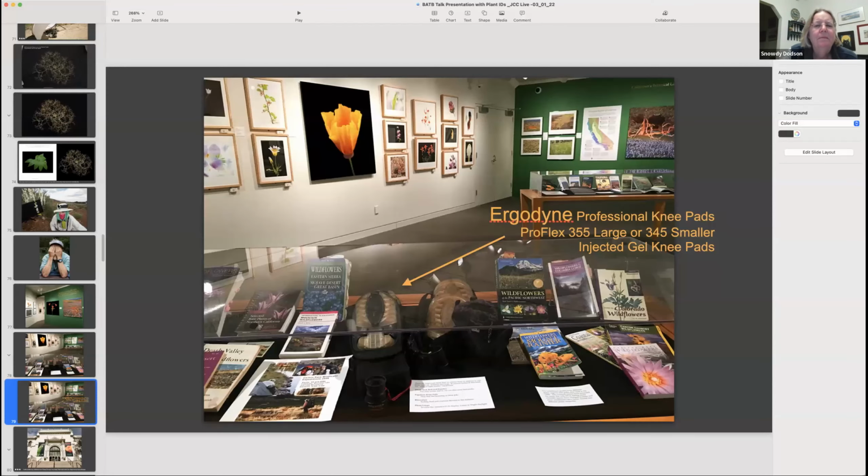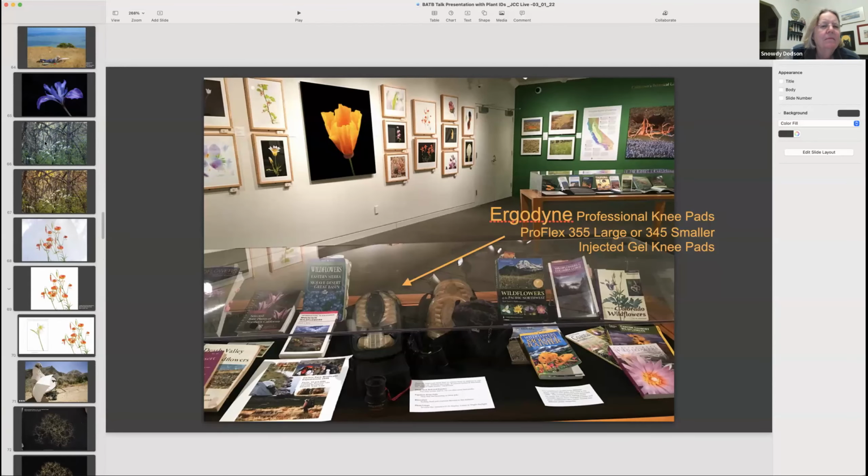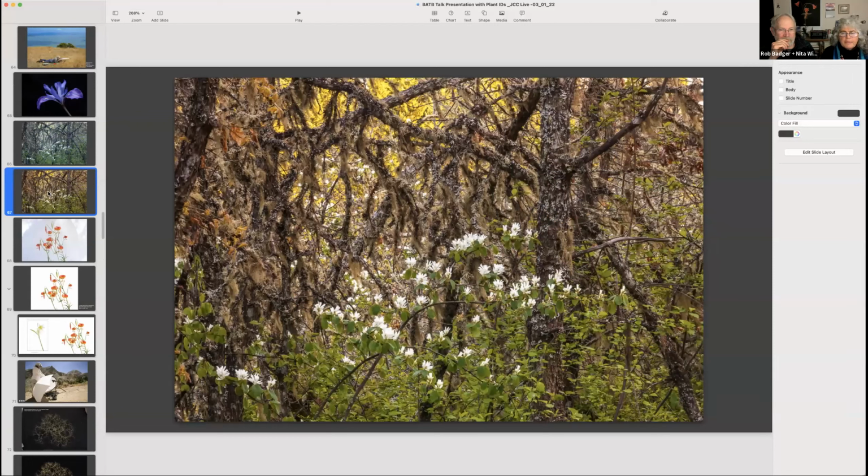Do you want to go back to the image? Yeah, let me just bring it up real quick. Yeah, let's look at it. That one. So you're talking about the yellow ones right here, or the branches themselves? I was just talking about the branches. To me, they looked not very alive, and it was a real contrast with the flowers in the front.